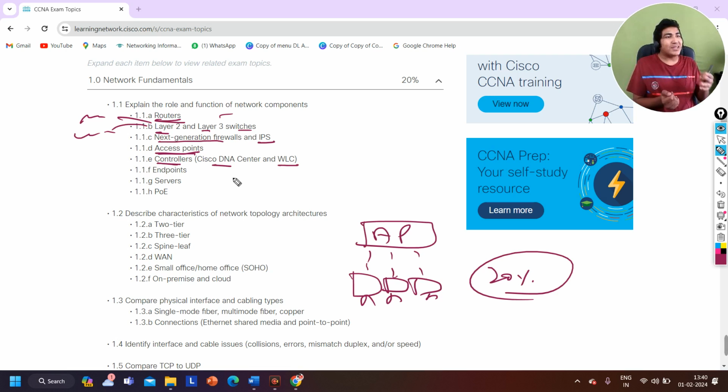So how will you manage your 5,000 access points, right? Manually you will access those devices and change the policies, or change the password, or create the SSID, right? It will be very complicated. So to manage all those APs, we have a separate device that is called WLC, wireless controller. Through a wireless controller we can manage multiple access points. So here you have to learn the Cisco DNA and WLC, meaning the controllers.